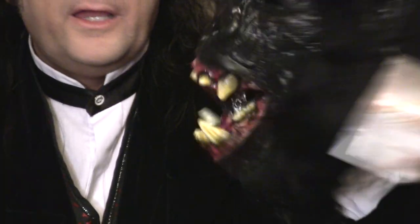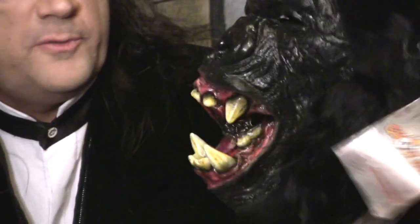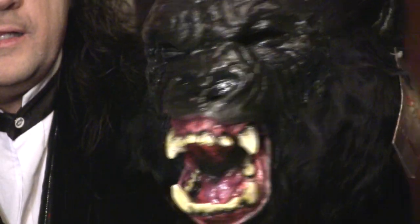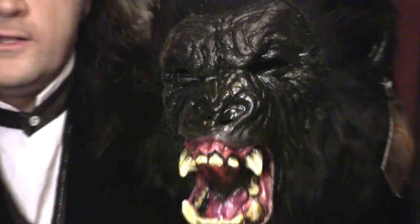I don't know if they're yellowed because he eats a lot of bananas. Good source of potassium, by the way. Or if they're yellow because he just hasn't brushed them lately, or maybe he's a smoker. I don't know. Maybe that's why they're yellow. But in any case, great face, a lot of personality, nice and scary and dramatic and ugly and creepy and fun all at the same time.